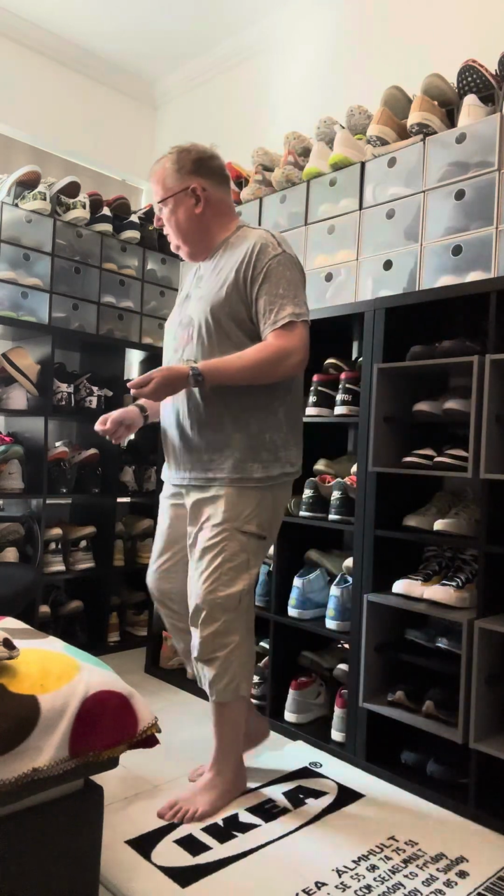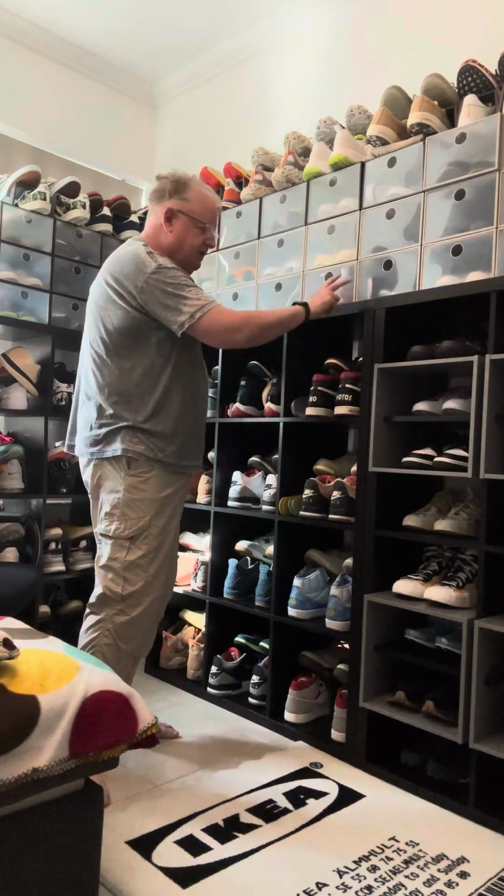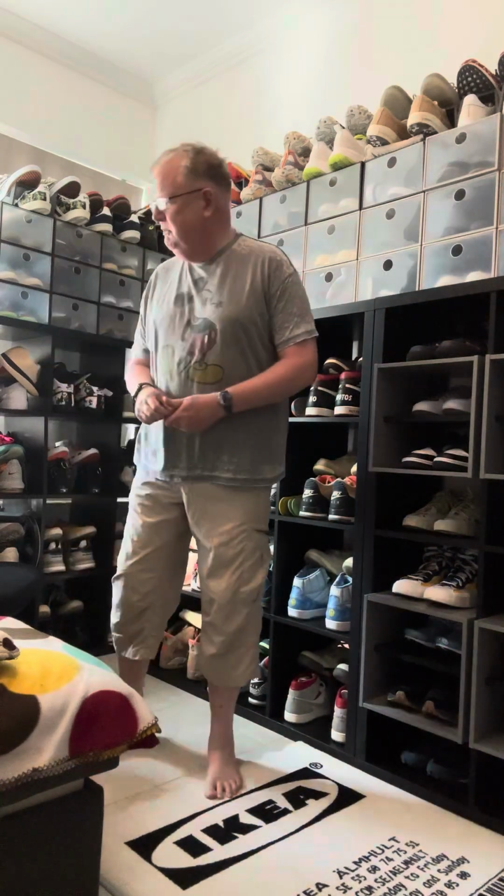It'd be easier for me to do it in sections. So I think I'll do one section at a time on the wall here. I'll do this section here today. The top level I'll do a different time. So today I'll talk about these 24 shoes here, which happens to be the Jordan selection.